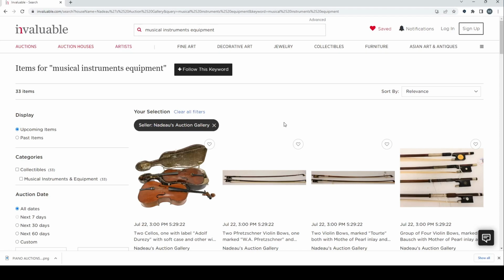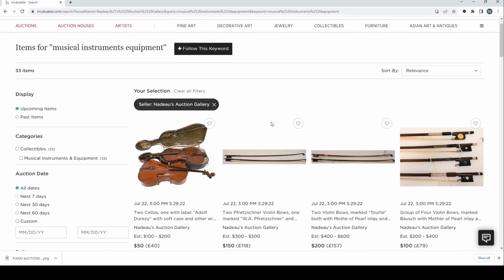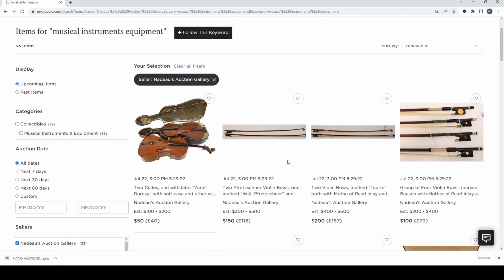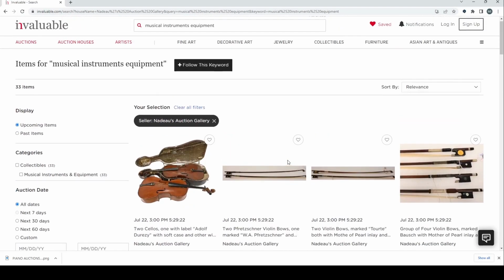Anyway, as I was saying, this is a US based auction, so bear that in mind with import and export fees and all of that kind of stuff, CITES regulations as well, restrictions, and otherwise just have a look and see if there's anything interesting.